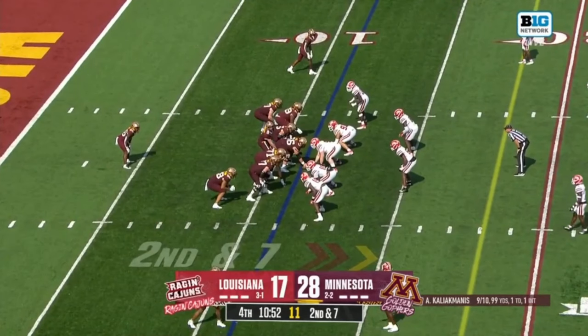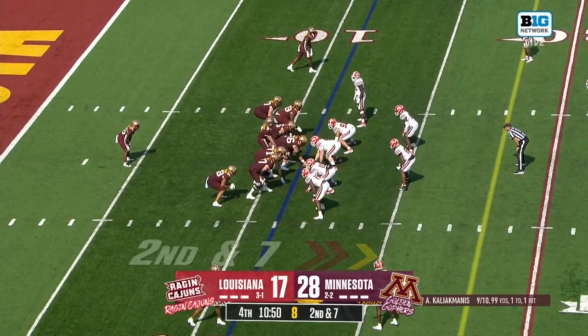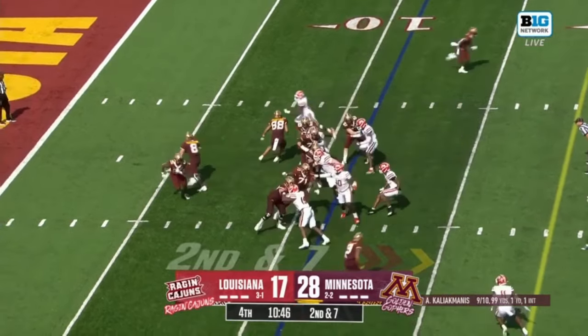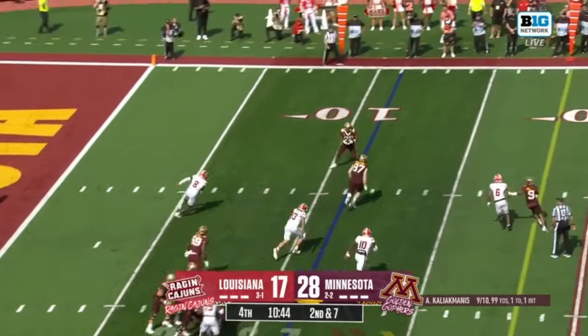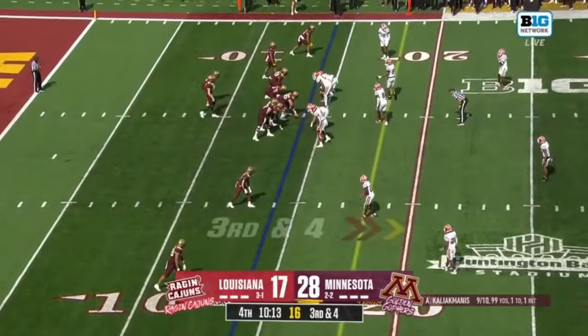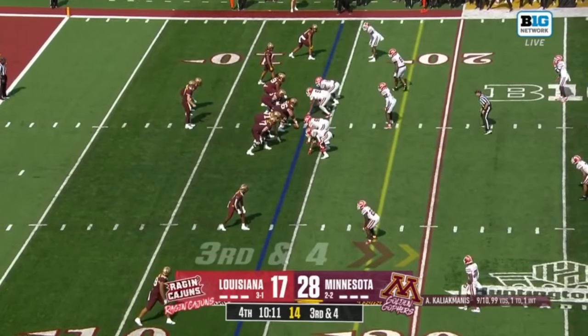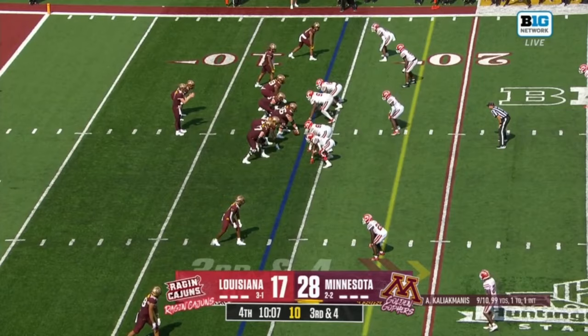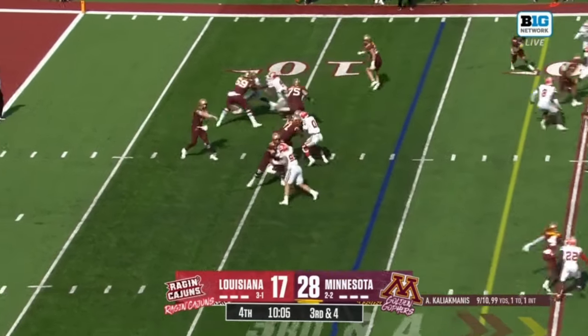Kaliakmanis under center on second down. More than happy to take his time with Minnesota up in the fourth. Brevin Spann-Ford, his first catch of the day. He needs to finish this season stronger. I've seen a bunch of Matt Spaeth jerseys in the crowd today. Oh, they love them. They love them. They love their tight ends here at Minnesota.